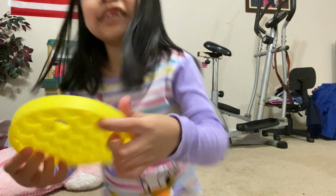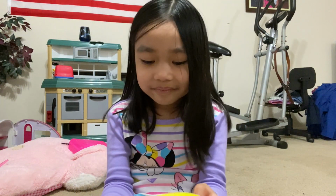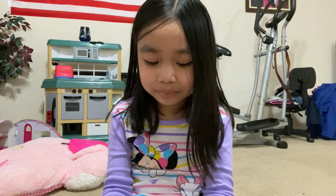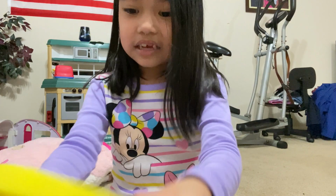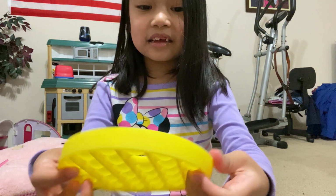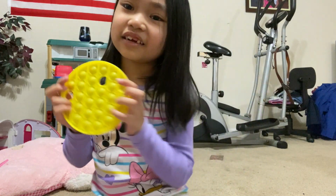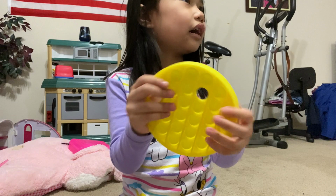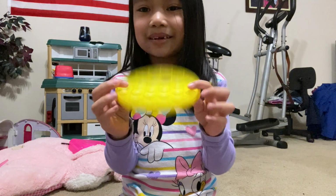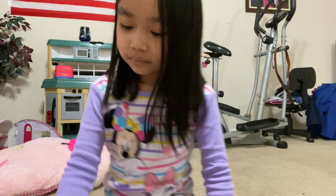Okay, now this broken puppet. Bruh, I have so many hiccups. Okay, I give this a 80 out of 100 because I miss it a lot because I just lost it for some day.